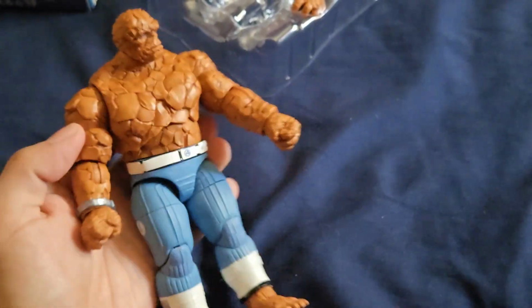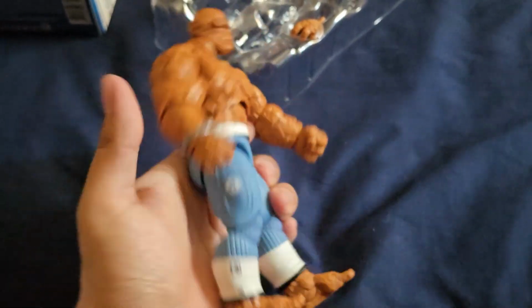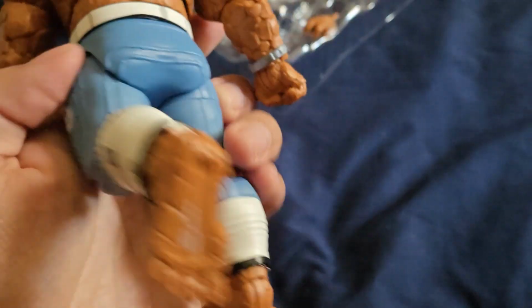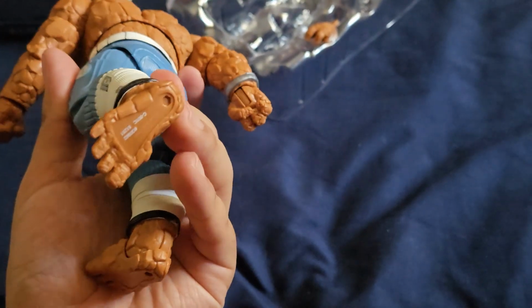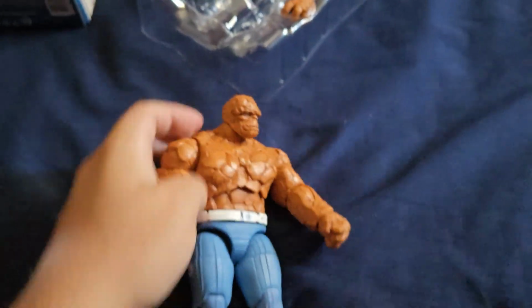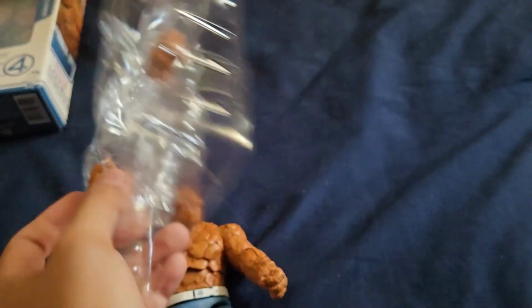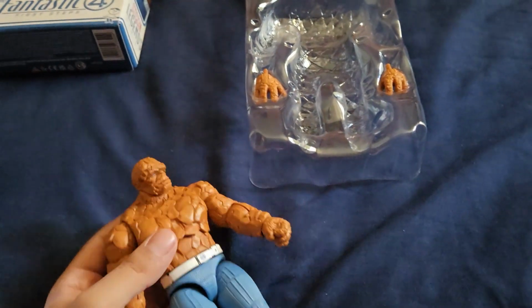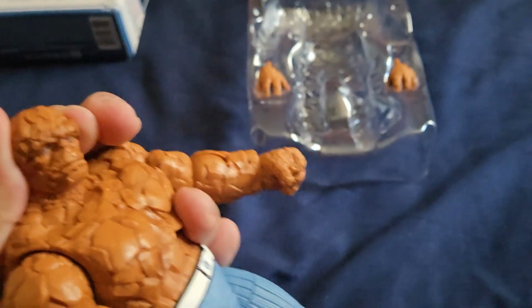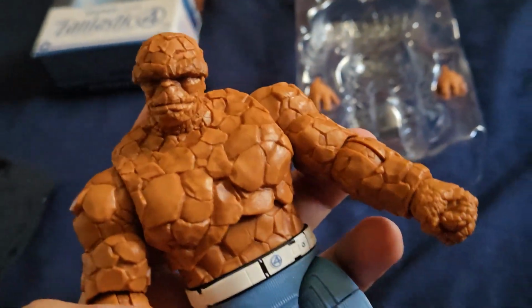Oh, this is nice. Oh yeah, this is very posable. Yeah, this is pretty nice. Like, they've undone themselves. Jeez. Comes with some hands. And I'm gonna compare them to a figure that I had for the Silver Surfer movie.